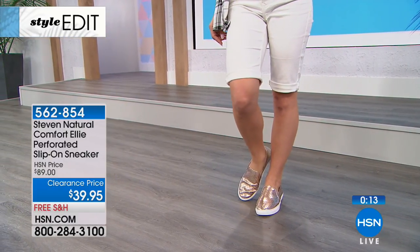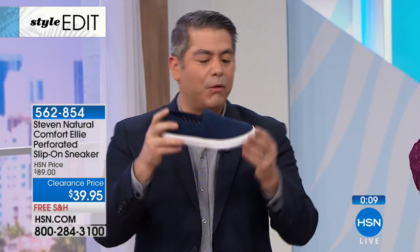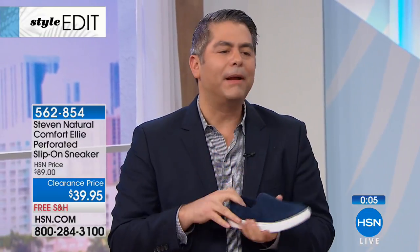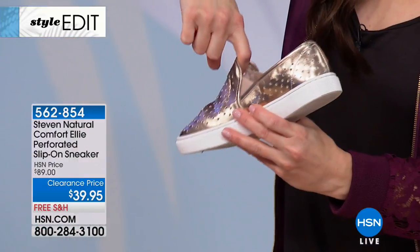It has memory foam, of course. I just wanted to call that out as well, so you can have those comfort features. I like that it's a lower profile sneaker. It's a little bit more feminine and certainly flexes. But again, like I said earlier in the hour, a staple of the season is a simple double gore sneaker. And they are now accepted everywhere.